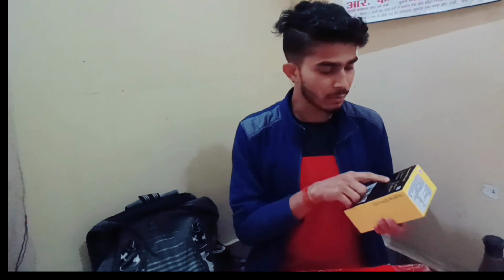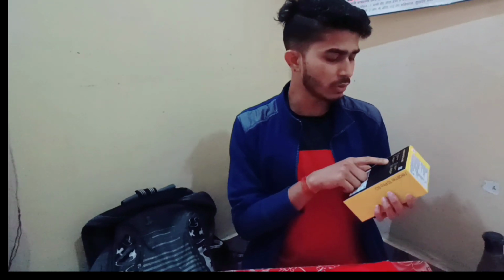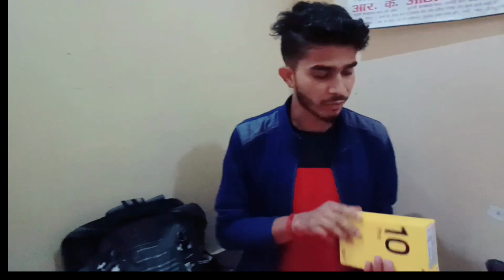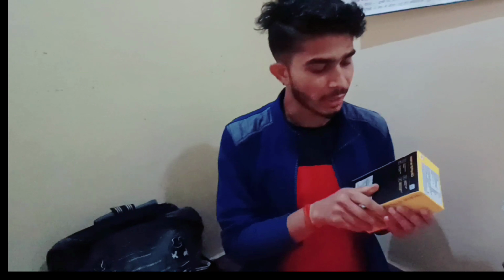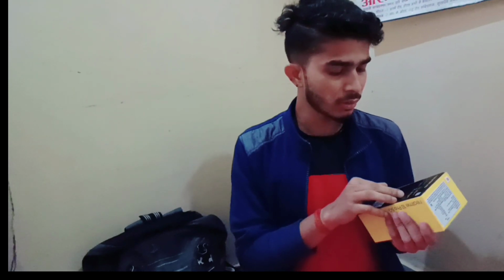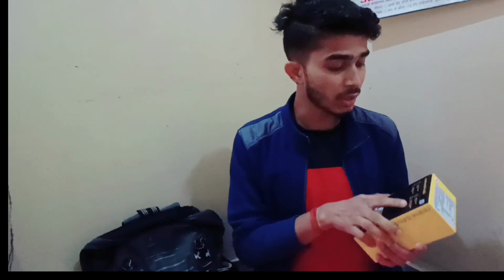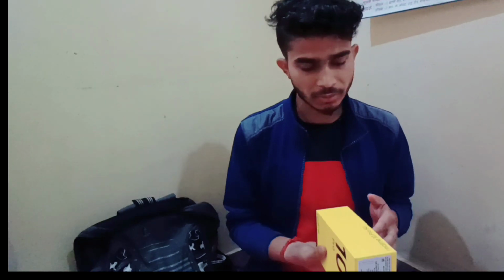Its name is Realme 10 Pro, and the features given here: the processor is Snapdragon 695 5G, the front camera of this phone is 180 MP, and the battery is 5000 mAh, with charging given by a 33-watt charger, and its display is a 120 Hz borderless display. Now I am going to cut the slip.